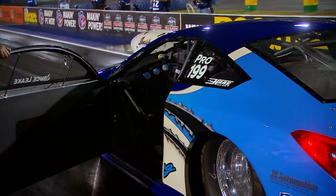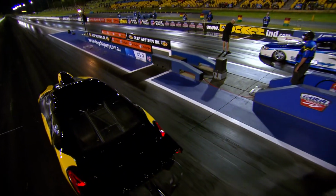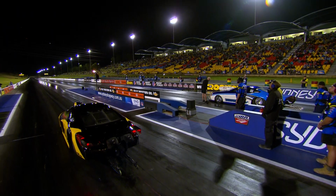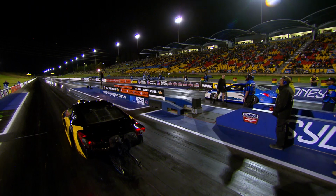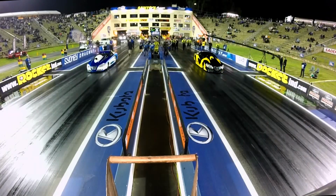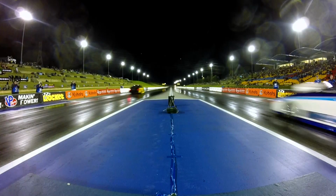Leake in this Jerry Haas-built Pontiac, imported from the United States. I'm just willing Deckett on. I'd love to see this Victorian rookie get a 6-second pass here at Sydney Dragway's Gulf Western Oil Nitro Thunder. They did tell me they are a little bit down on horsepower compared to the other teams, but I tell you what, they've got their suspension and all the chassis setup working really, really well off the start line. Yeah, well, that 0.9 in the launch last run showed that.